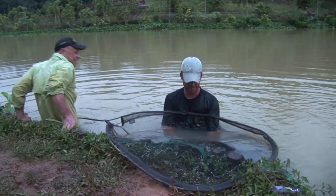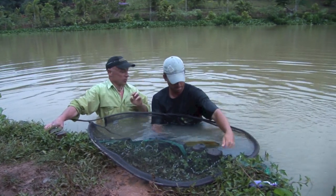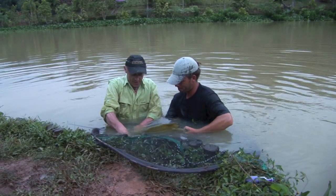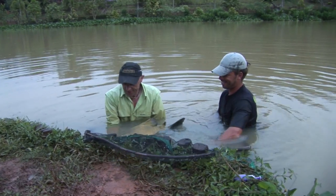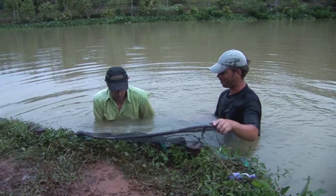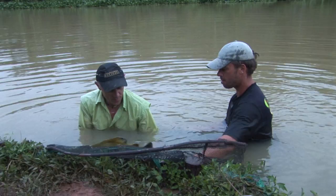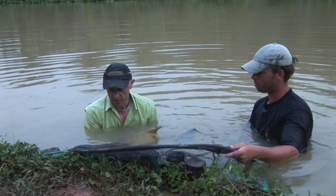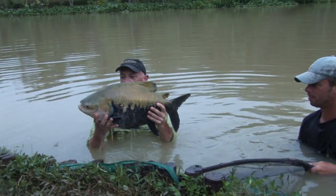We've had a fantastic day, haven't we? Excellent day. Absolutely brilliant day. Covered in fish slime. We've been bathed by these things. Another tambaqui, peas in a pod. We will try and get it out of the water and see if we can get a picture. Some behave really well. The first two were as good as gold, weren't they? One, two, three for the camera. There we go.